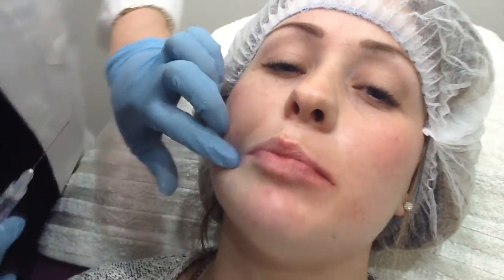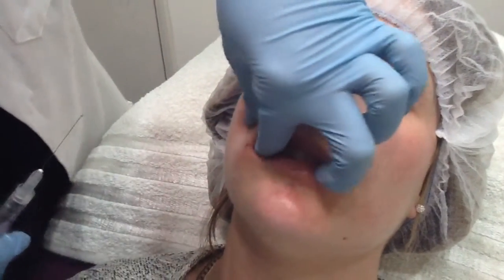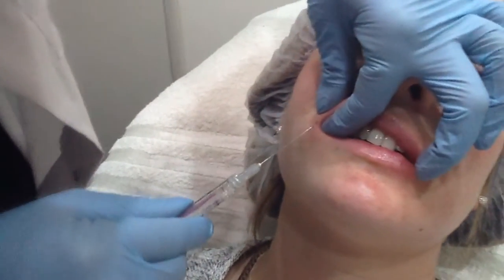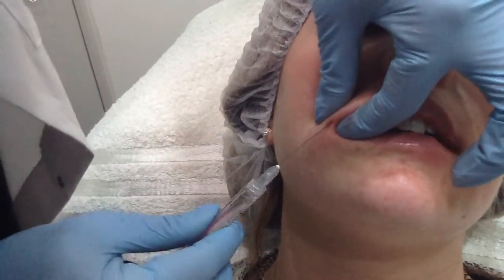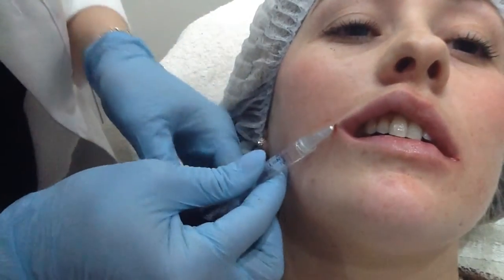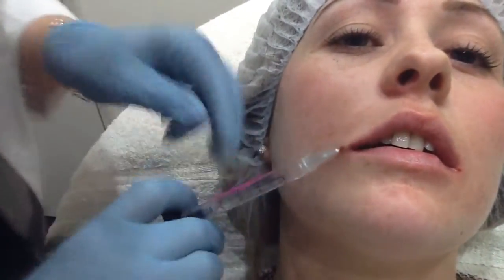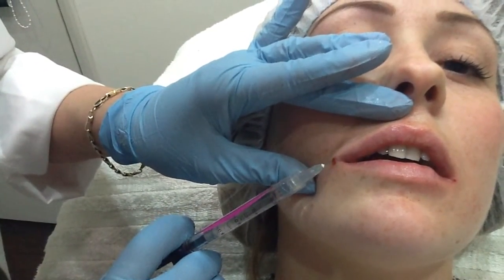Yeah, with the balm that Mary uses to put on before, it's really helpful. You just actually can't feel a thing, isn't it? Fluid sensation again, and the cannula is all the way up to the top here. It really does reduce the risk of swelling and bruising as well.